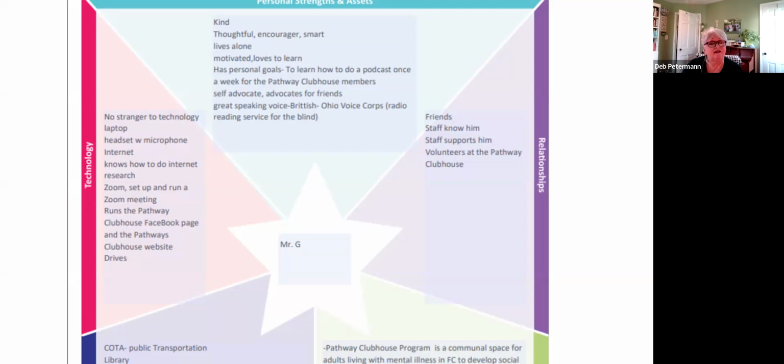So Mr. G is an older man and I couldn't find a form. So I started talking with him, and once I found out what he was interested in, we got together and did a Zoom, and I filled out these personal strengths. So when I first talked to him, he was calling about housing. And I said, what's the dream? And he said, I want to help people. And so he told me how he was doing. I asked him how it was going, and he said, not very well. So we agreed to meet in a Zoom, and we filled out this form.